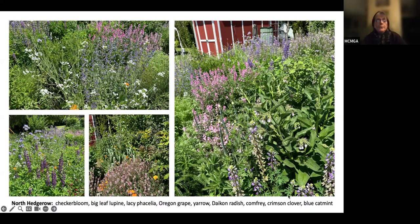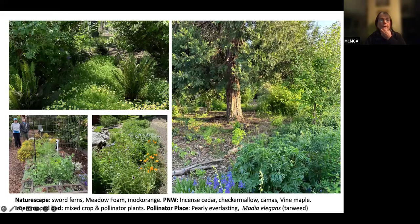We've got some chickerbloom, big leaf lupin, lacy phacelia, Oregon grape, yarrow. There is some daikon radish, which was planted to break up the soil and improve soil quality and structure, and they are left flowering here. Very good for pollinators. And there is some comfrey and crimson clover that were both planted as ground covers. So come out to the garden and look at this. I mean, it's pretty incredible what's growing there, and really fun to test yourself on native plants.